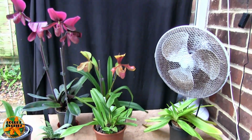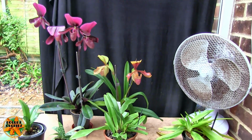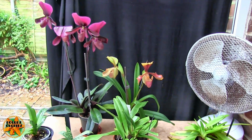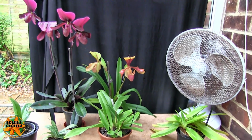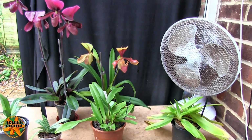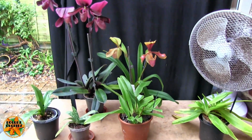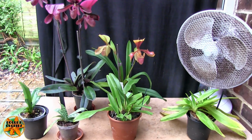Right, so that's mine, and I will plod away with them. You can't stonk these up to get them growing like mad, because they just don't do it. They are plodders, they plod away. But as long as they're doing something rather than absolutely nothing, then something is going on. And during that something should be some new roots where there aren't many or any.